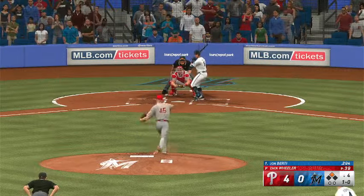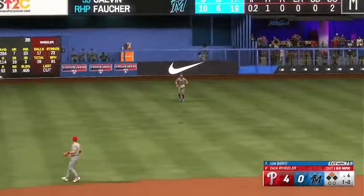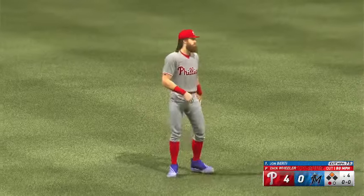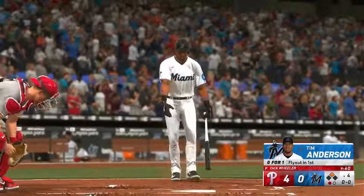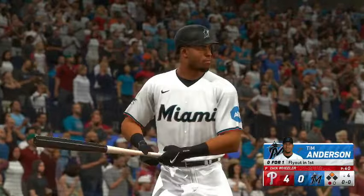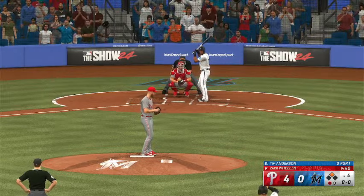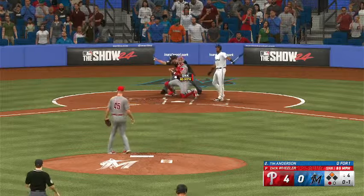Man at second. Lifted in the air out to left. Under it. Hauls it in for the out. And a quick out, number 1. Next to hit, Tim Anderson. He's 0 for 1. Splits the plate. That's strike 1.